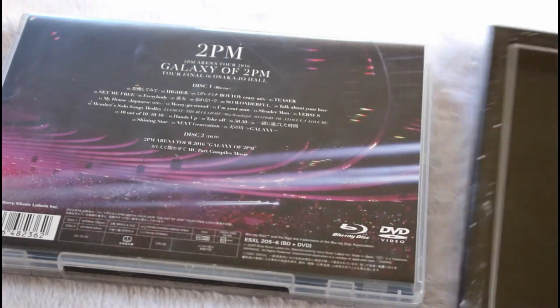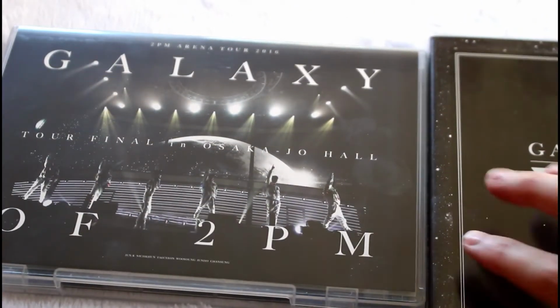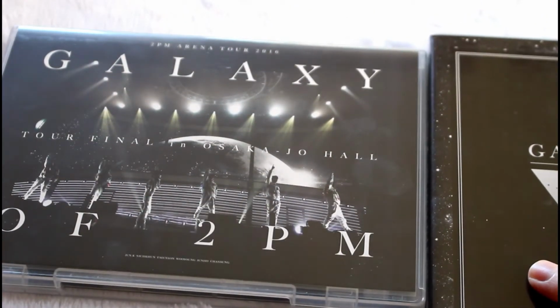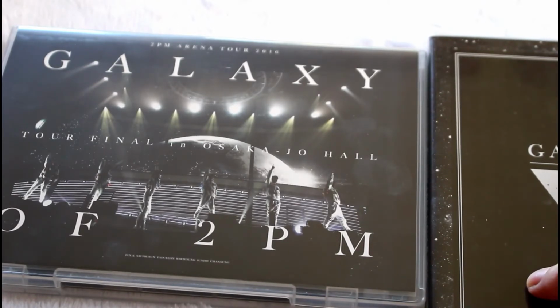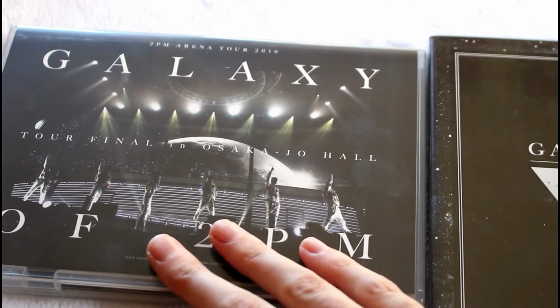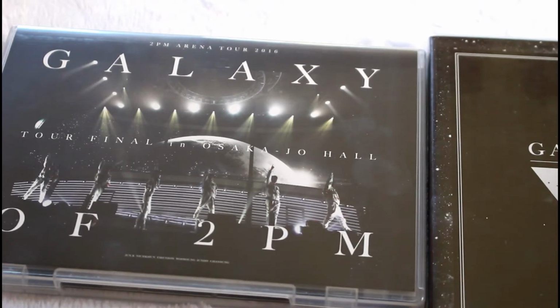But if you do not own either of these, it'll be much easier to buy the new one because this older one is out of print, and lately a lot of the 2PM concerts, especially the Blu-ray quality ones, on the used market are going for a lot of money, sometimes even more than what they were sold for originally. And the manufacturer price is also cheaper than the original one, I think just because they simplified the packaging. And there's only 2 discs here instead of 3.